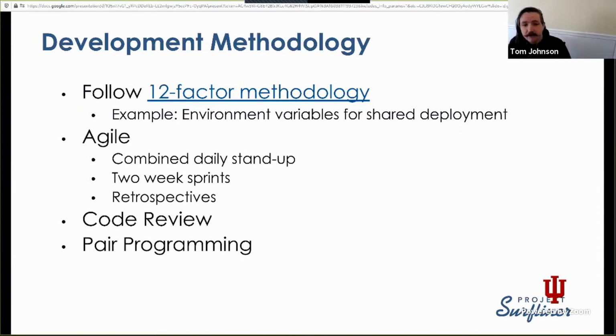12-factor also means that we build applications for modern cloud deployments. We do that with Kubernetes. Each campus has a cluster and we deploy continuously to them. And then we build applications that are designed to scale. So that means that we want to be able to do horizontal scale out of our applications because we want to be able to build services that grow.